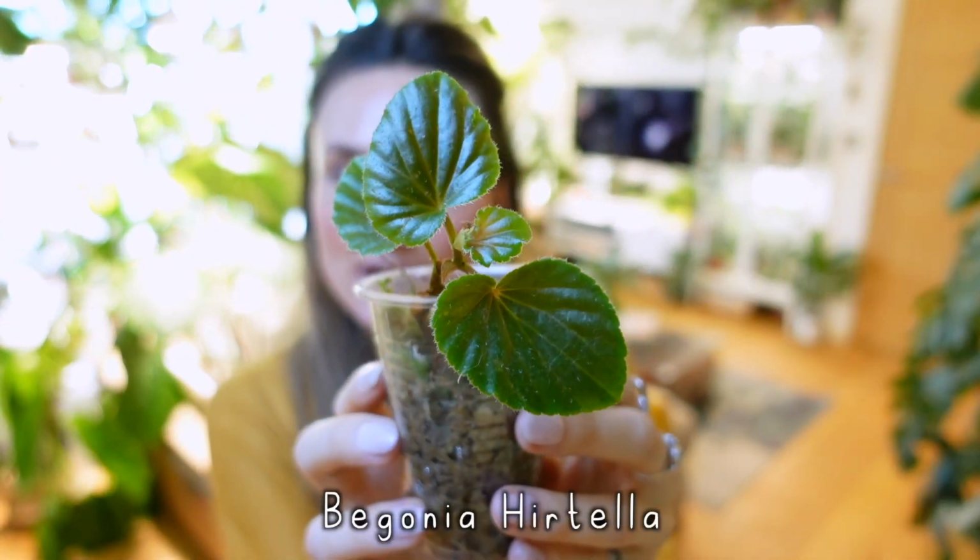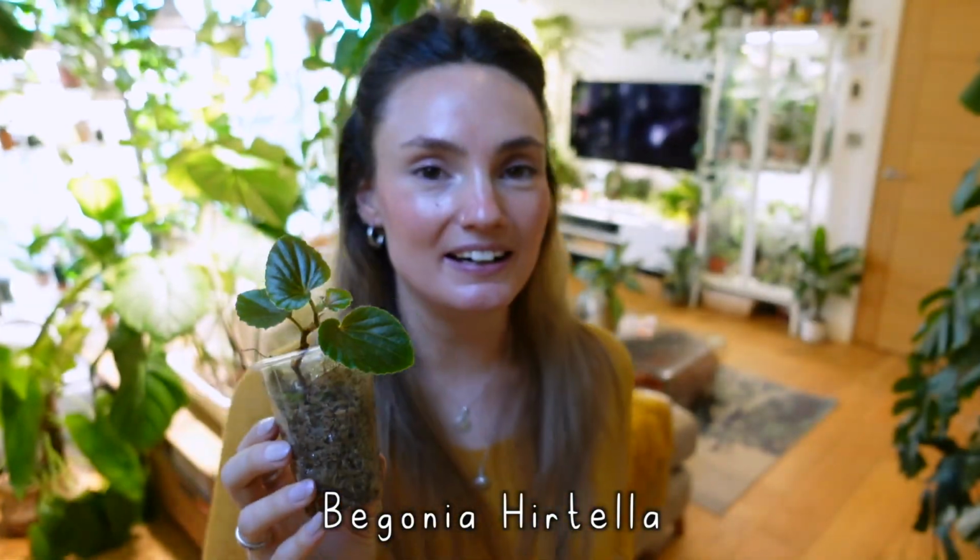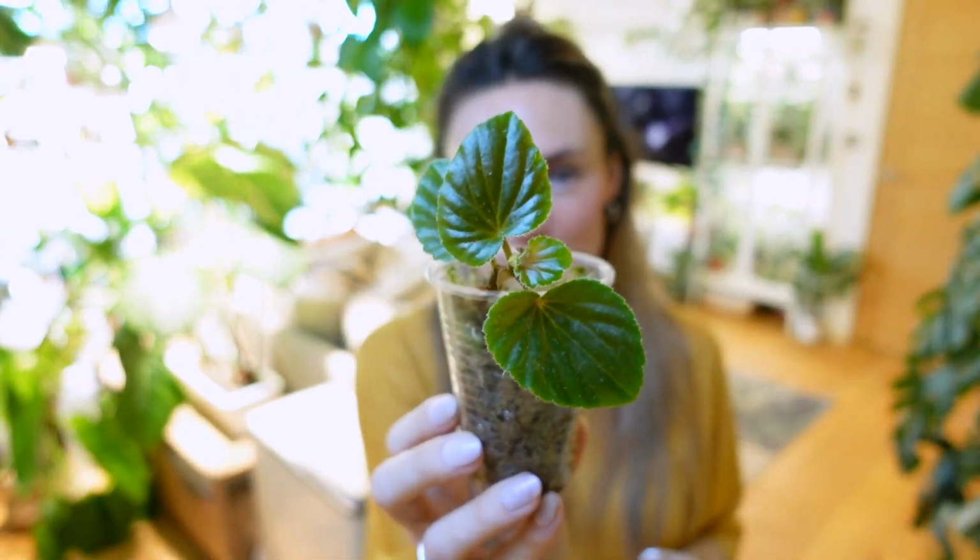So the next one is this little one, and I have shown you this one before, and I've got to say it looks a little bit different to how it did before. This is the Begonia Hirtella, and the last time I showed you this begonia, it was ginormous. It was about that big, and I was like, oh my goodness, it's so easy, it grows so well, nothing ever goes wrong with it. And the reason it looks like this is because things went wrong with it.